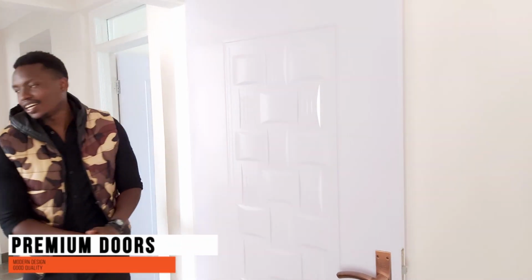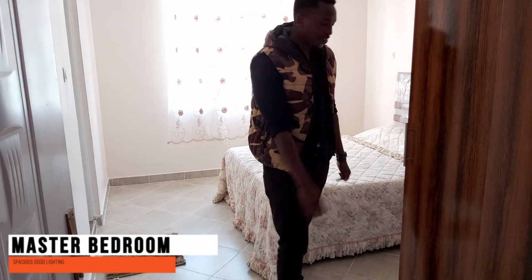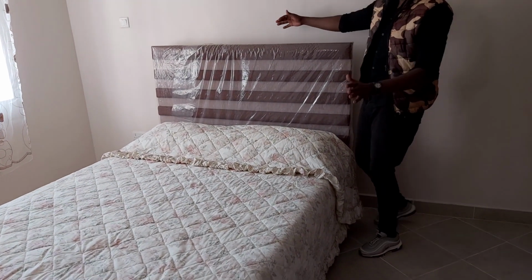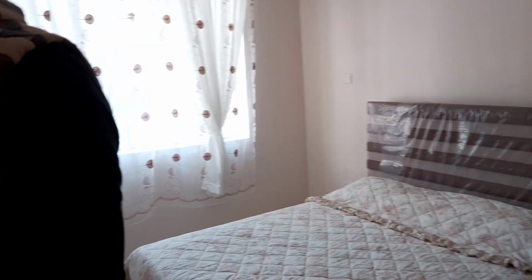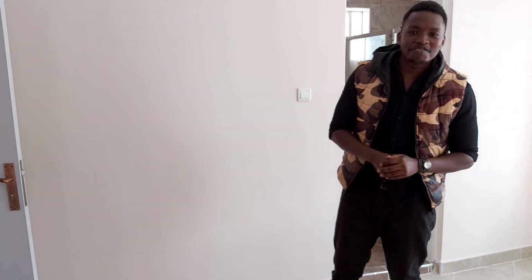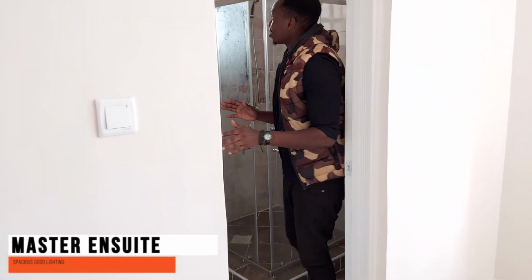Nice. So right here is the master bedroom. Come in. So here you have a nice bed. You can put even a king size, queen size, whichever you want. And on this other side, you can decide to mount maybe a TV screen, so that you can watch a bit while the people are in the living room area. You sit and chill here. And here it has a master ensuite. This one is not being shared.